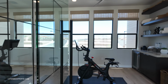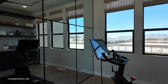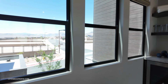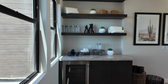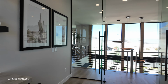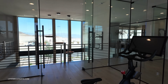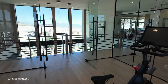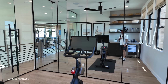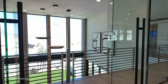could be an office, loft. I don't know if I would have a gym on the second floor though. I would probably have this as an office, honestly. Have a desk down the center. But I love the fact that we have this mirror here. It just makes this room look a lot larger, especially with this glass as well.